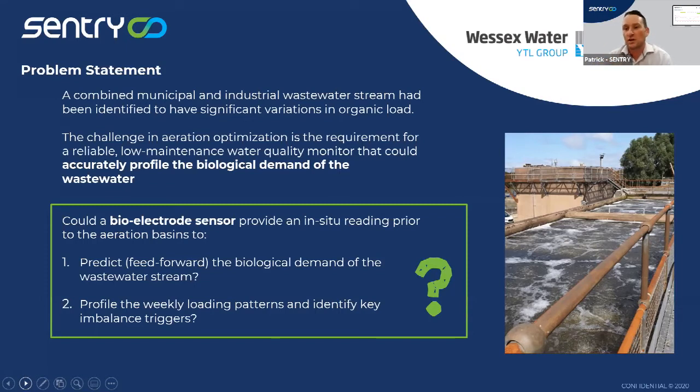If the organics are too small, if they're sugar based almost, if they're not large complex carbon based compounds, then it's sometimes very difficult for the traditional COD light based sensors to pick it up. So the question we wanted to test with Ivor was, could the SENTRY platform, a bio-electrode sensor, provide an in situ reading before the aeration basins that could provide a feed forward signal to those aeration basins to tell them when to expect additional BOD or additional demand on the biology?